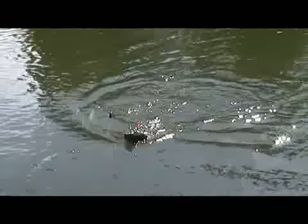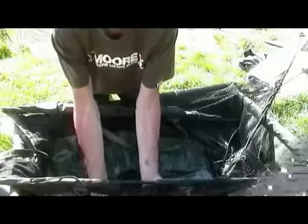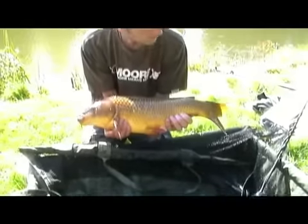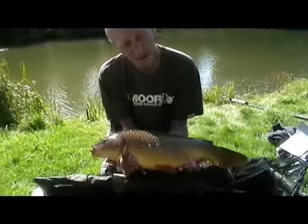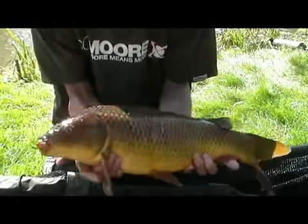Steve's got his first run of the day. Actually his second, but the first one never came to anything. He's just hauling this one in now. Up, up, up. There we go. It's in. Well, it's only a little fish, but look at the colours of it. What a pretty fish. A really bronzy gold common.